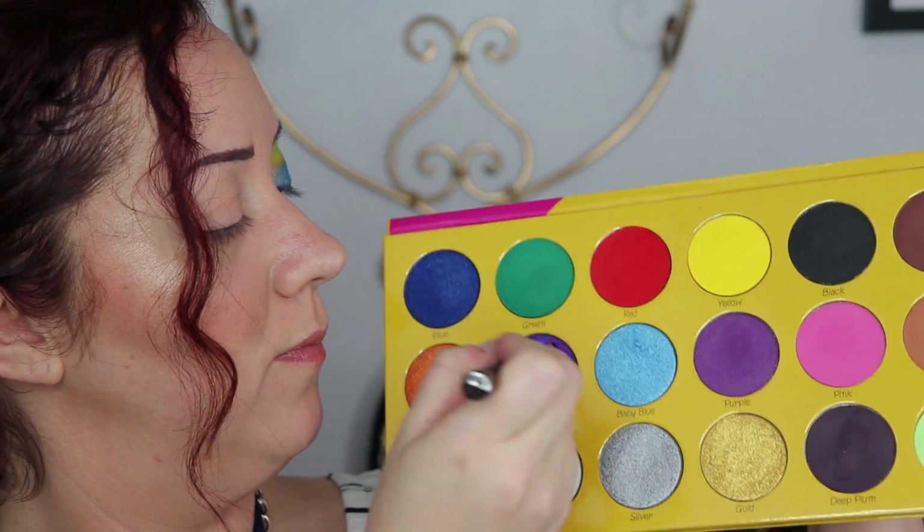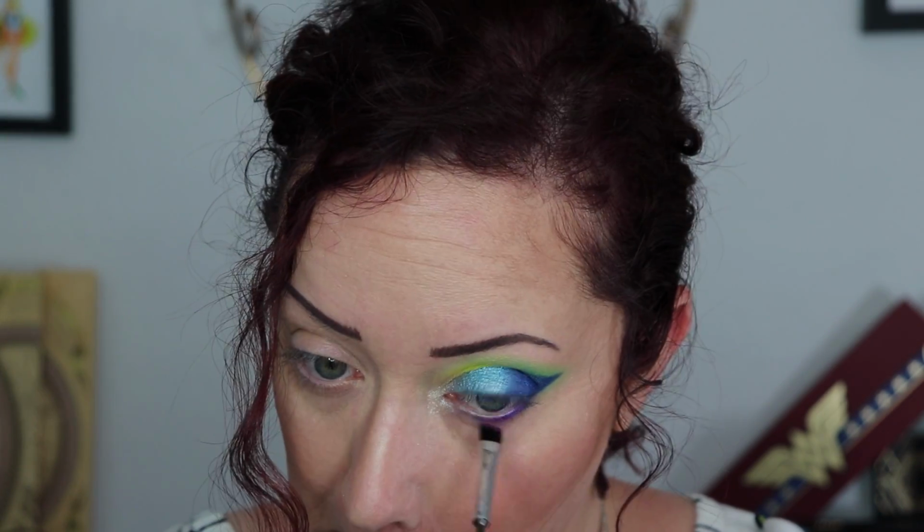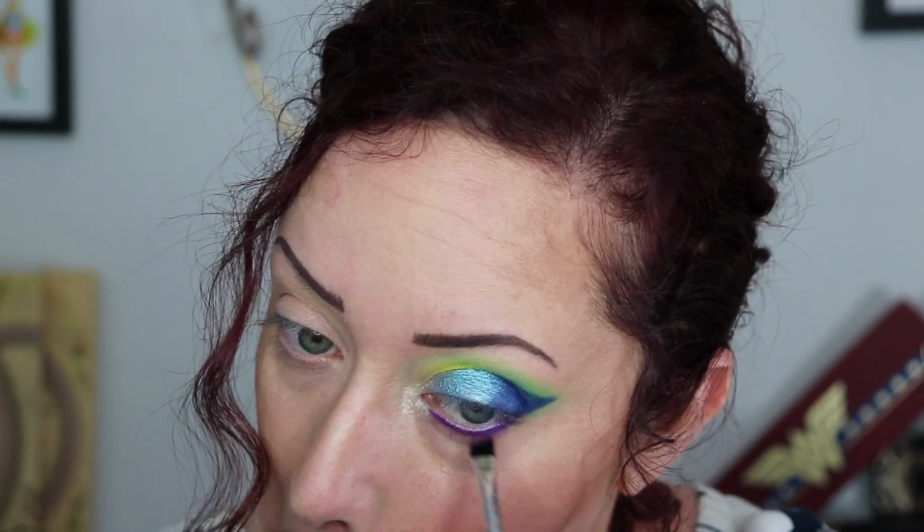For the lower lash line, same thing, spraying a brush. I'm using a flat angled brush here, and I'm going into the shade Violet. I'm using this all along the lower lash line. This one does also have a little bit of glitter in it, so I'm using a couple of layers to really get full impact.